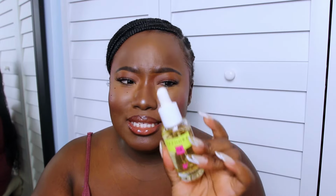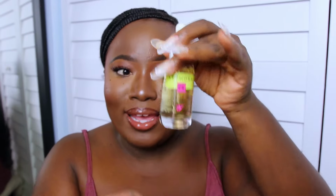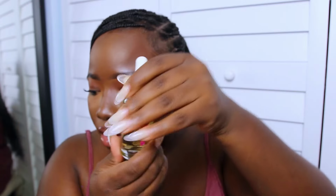This is the mini size and it was like $20 or $22. So the direction says to just use it during the daytime. I apply it morning and nighttime, so that works for me. It hasn't broken me out yet and it's not expensive, you know what I'm saying? It's a Sephora brand, Sephora Collection. So yeah, I go ahead and I use this serum here.